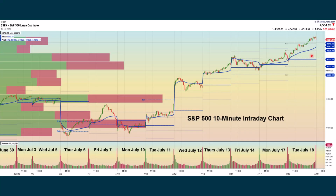Here's the intraday chart showing how we had a positive open. We made our way up to R1, and we actually crawled our way all the way up to R2, eventually breaking above R2 and then seeing a little bit of selling going into the close.